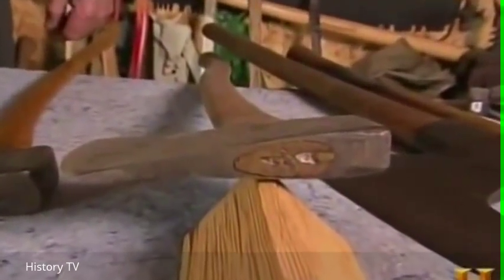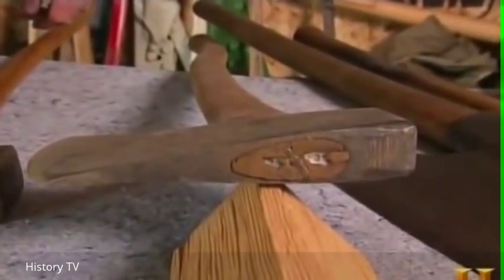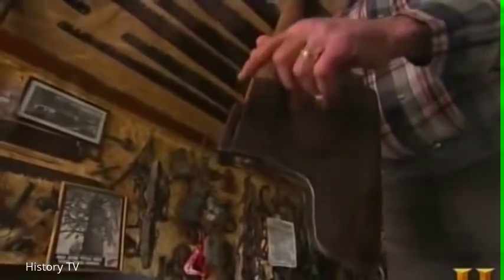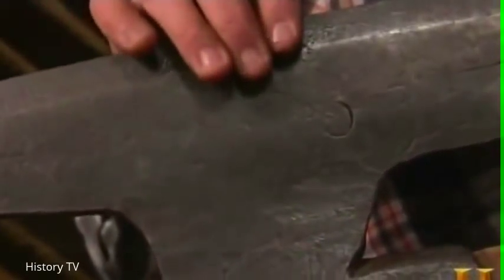Nineteenth century U.S. axe makers created models like this out of sheer necessity. Axes imported from Europe lacked the balance and cutting power to bring down America's forests efficiently enough to meet the demands of the burgeoning logging industry.